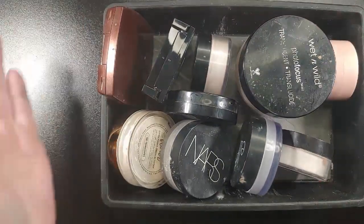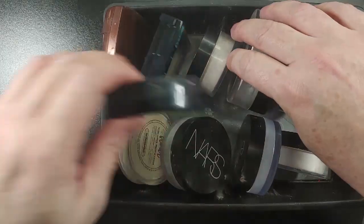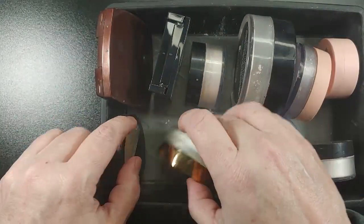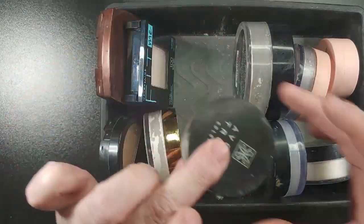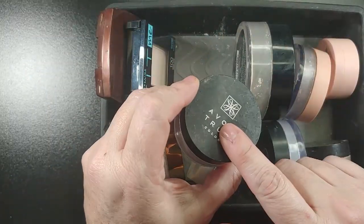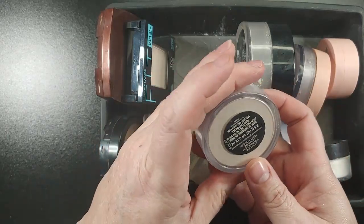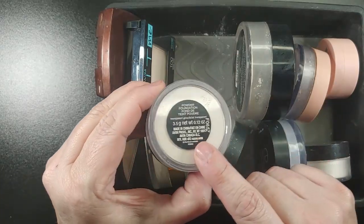Okay, let's talk about powder. This thing's a mess. It's very, very unorganized. Okay. I know that I'm going to use this. This is Avon True Color. This is in the shade Transparent Glow.